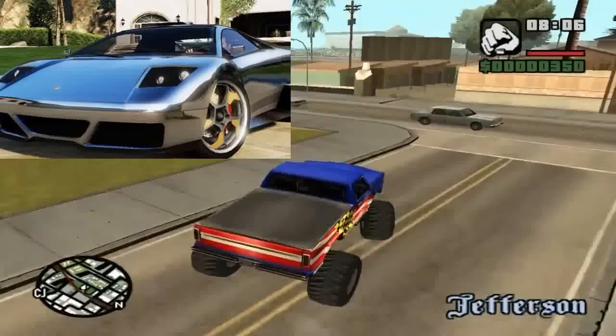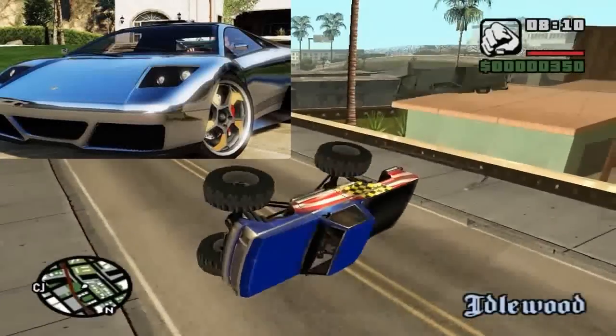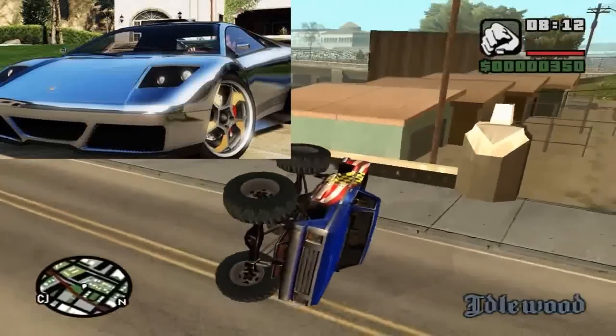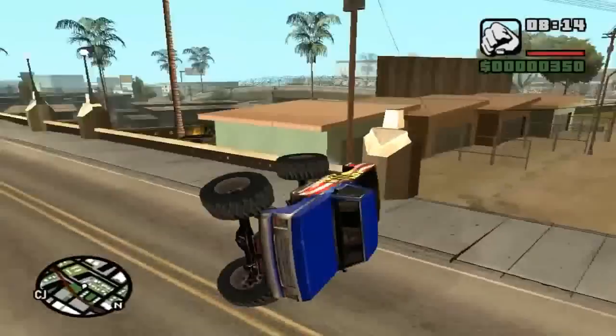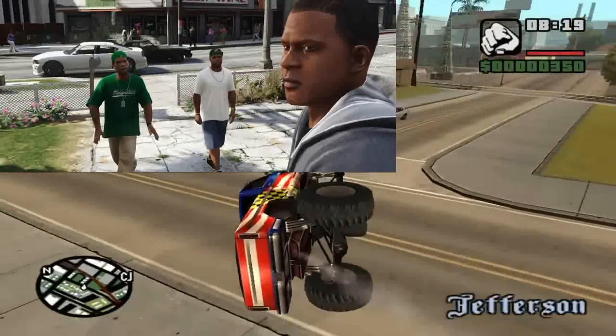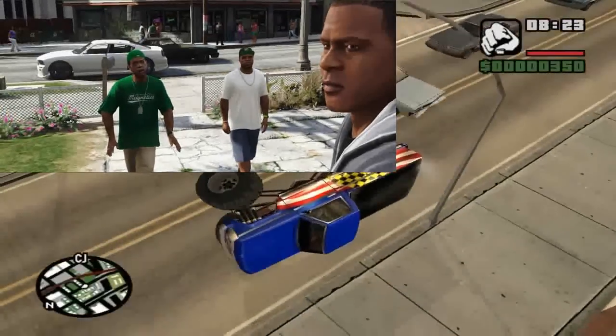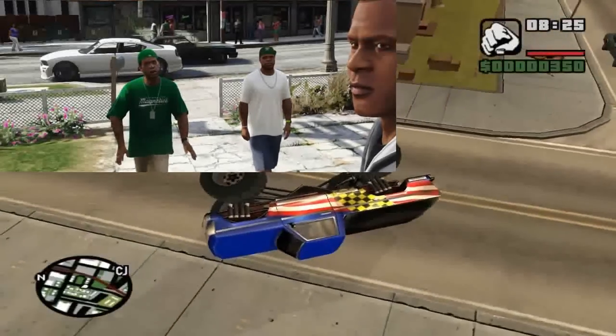But either way, this one, like I said, is chrome. The rims have been changed. I think that is Michael in the car, and this one looks like it has been pretty customized when it comes to the body kit as well. So next one we do have the Buffalo, returning from GTA 4, and we have the option to either have it as a police vehicle, one of those undercover cop cars, or just one of those casual normal vehicles.